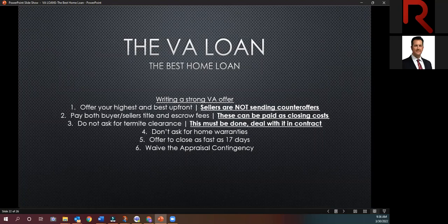Don't ask for termite clearance. Here's the thing. In California, and in about 40 of the 50 states in the US, a termite report and clearance is going to be needed if you're using a VA loan. This is definitely a hiccup in the current process. This is also something that a veteran cannot pay for within the contract.